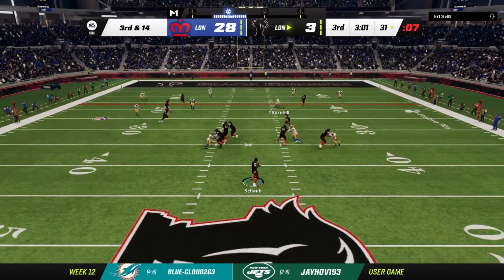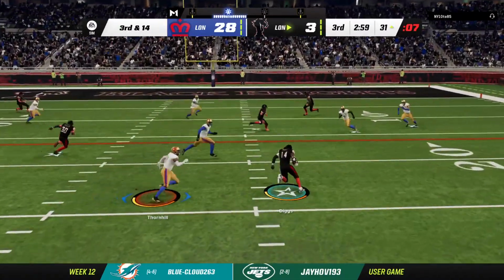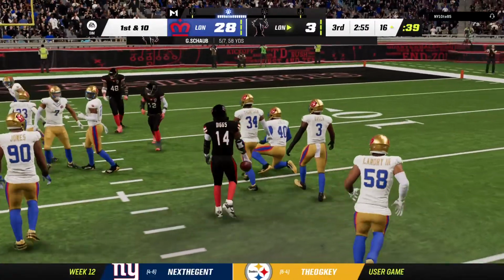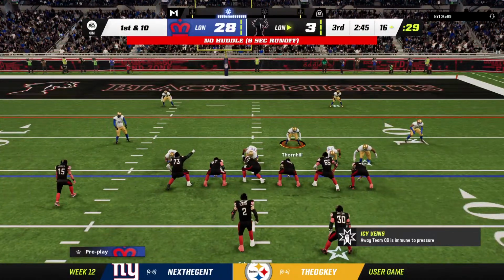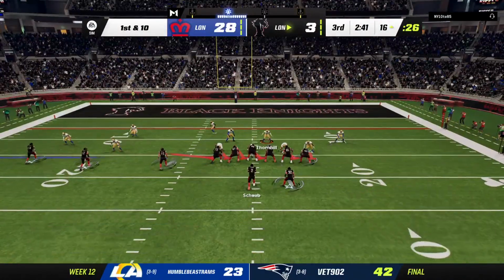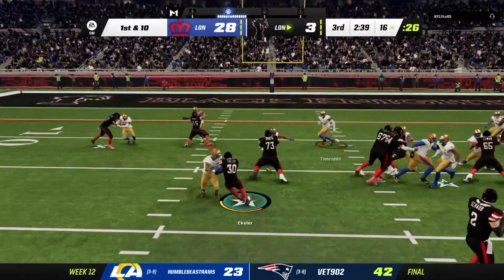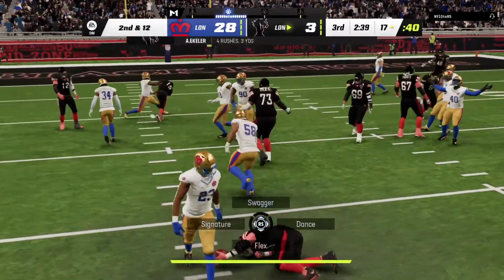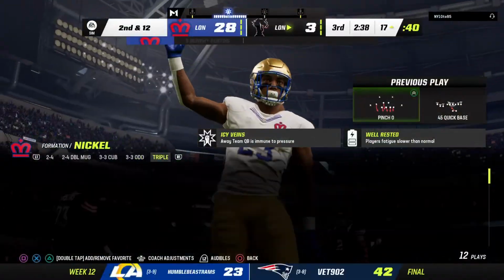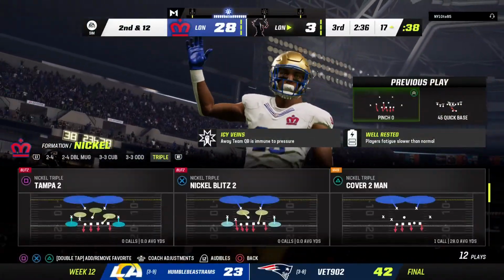Now on 3rd and long, they'll look to throw. He's got the connection over the middle to Diggs. And he's going to be brought down at about the 16. So the ball down to the 16 here for 1st and 10. Out of the gun, Eckler running it. And this play gets blown up. They'll lose yardage. Back at the 17. 2 yards the loss, 2nd and 12.